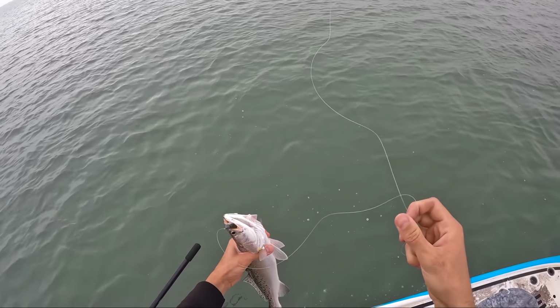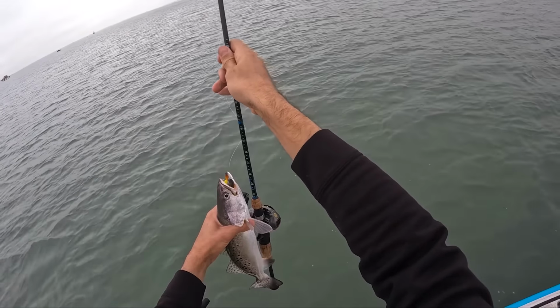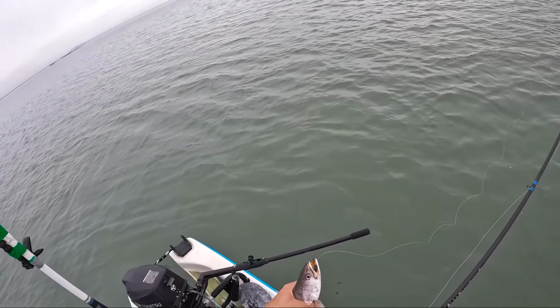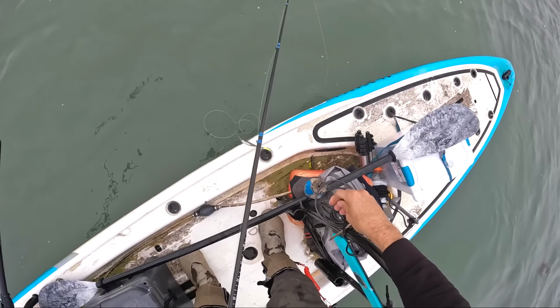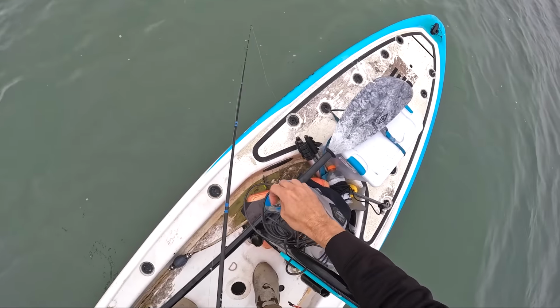Woo-hoo. We'll take what we can get on the winter grass flats though. Oh yeah, that's not a bad 16.5. Woo-hoo. It's looking pretty small, but that guy will go on a stringer. Oh, good thing I did remember it. It's about 50-50 if Coop's gonna remember to bring the stringer or not.